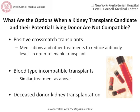If these treatments fail to reduce antibody levels sufficiently, patients do have the option to wait for a deceased donor transplant or to participate in donor exchange programs, which we will discuss next.